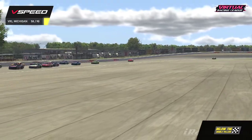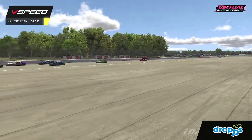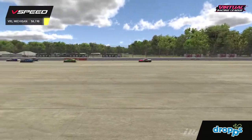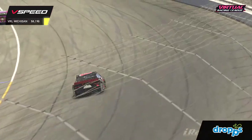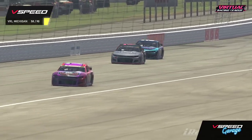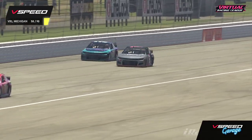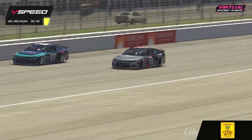And it looks like quite a few drivers still sitting on pit lane. Garrett Keat is back on the lead lap, able to survive everything so far, and from 3 laps down, back into contention right now in the 19th position. And we do have 23 cars remaining on the lead lap.